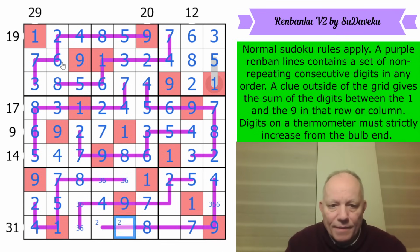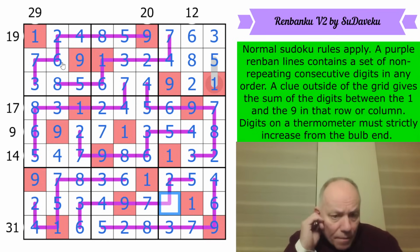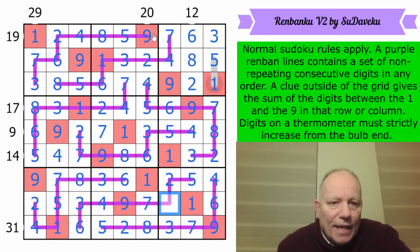6, 3. I like the tidy up part of the operation, I have to admit. 2 and 5 down here. Don't give me a deadly pattern now. That's a 6 and that avoids the deadly pattern. We've got a 3 there. And I'm going to put an 8 in here. I do just want to look at these renbans. The thermo's fine, 1 and 5. It looks like the renbans are all good.